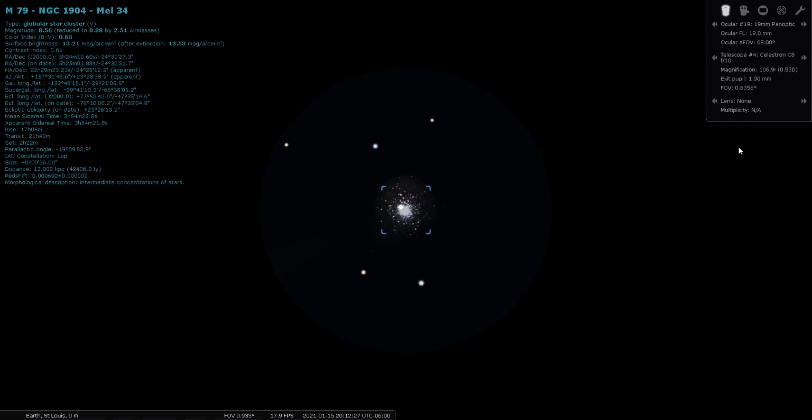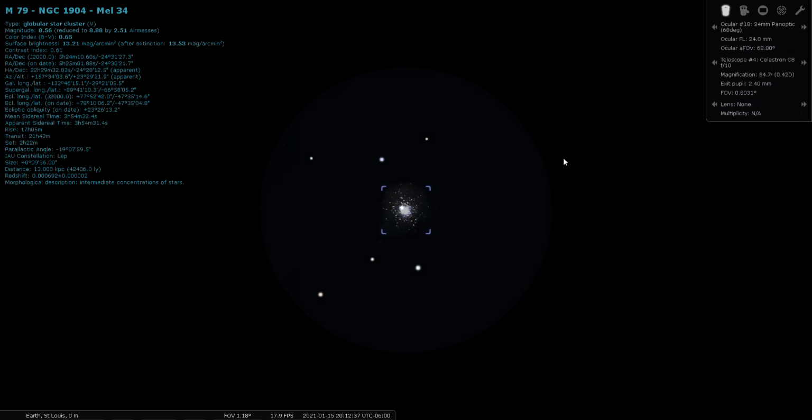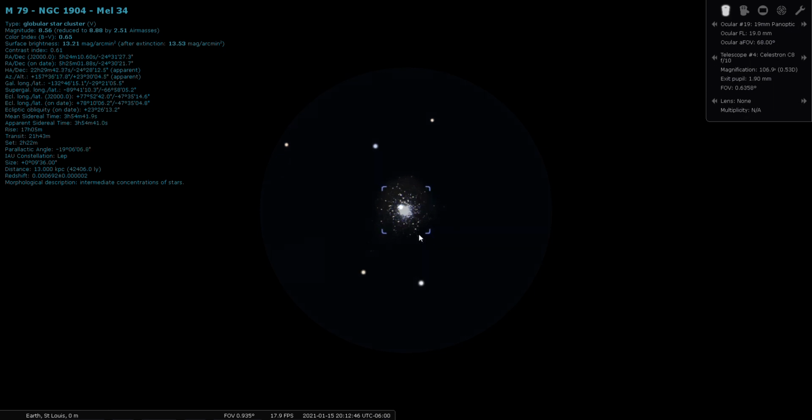Both of these eyepieces are in the Panoptic series by TeleVue, they both give you a 68-degree apparent field of view, which in this simulation means this outer black ring is depicted the same size to simulate the same field of view. But you'll notice it's the magnification that just changes a little bit between the 24 and the 19. Now, in practice, if you're out under a dark sky and you are using eyepieces that are this close in magnification, it really doesn't matter which one you favor. It's just a matter of preference.